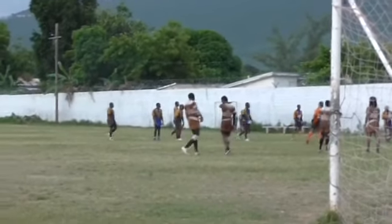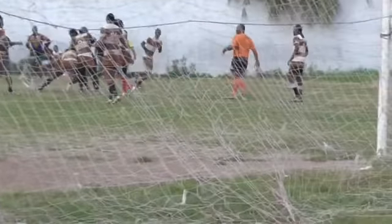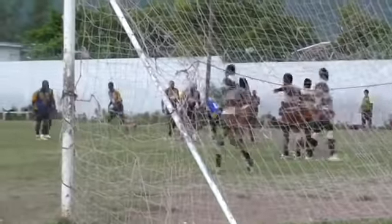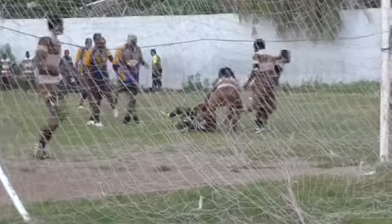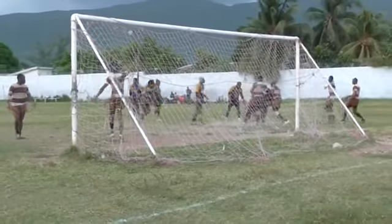Here goes Vauxhall again. Road sells a dummy, goes forward. Vauxhall in prime position right now to close this game out with a try. Big man Ramon taken to ground. Another big man is ramming in.